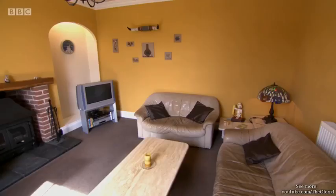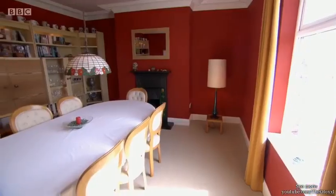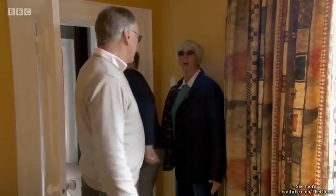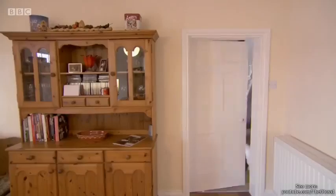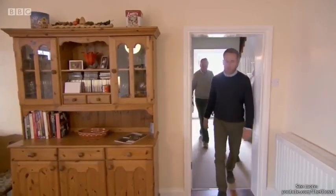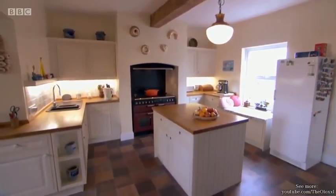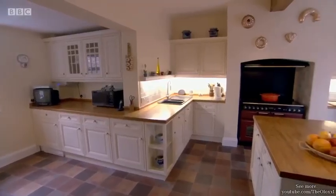Well, you've got this reception room, another of equal size the other side of the official front door. But I think you're going to love the kitchen. So let me just squeeze through that. Big enough? Oh, it gets better and better. What a kitchen.